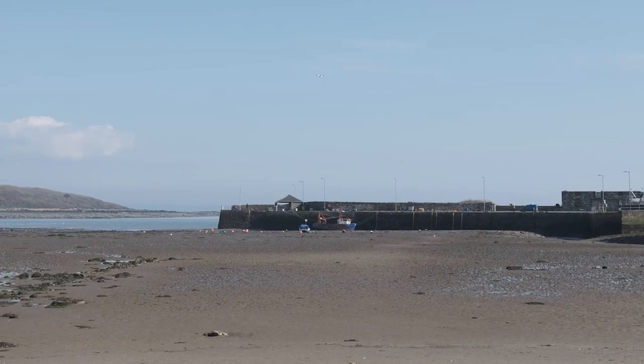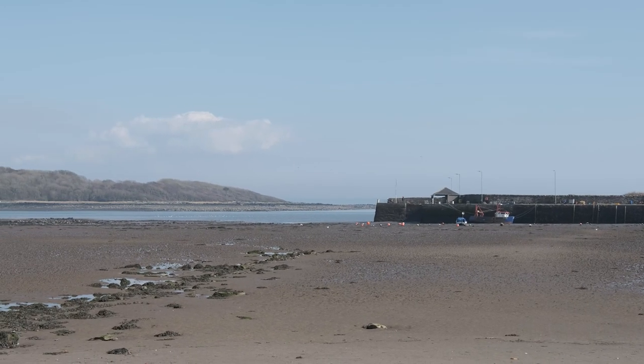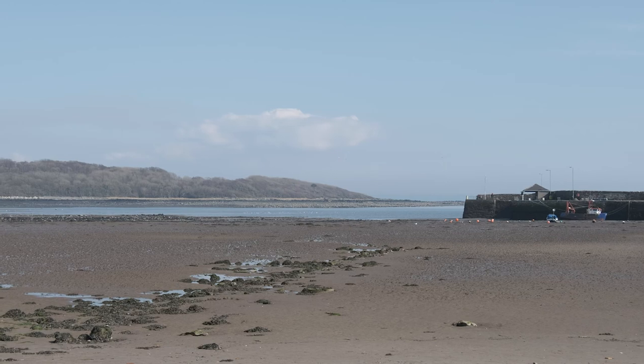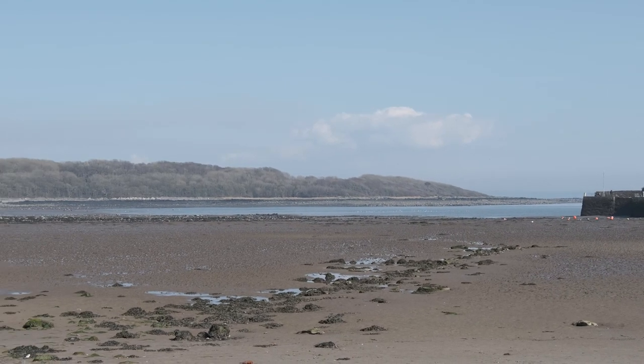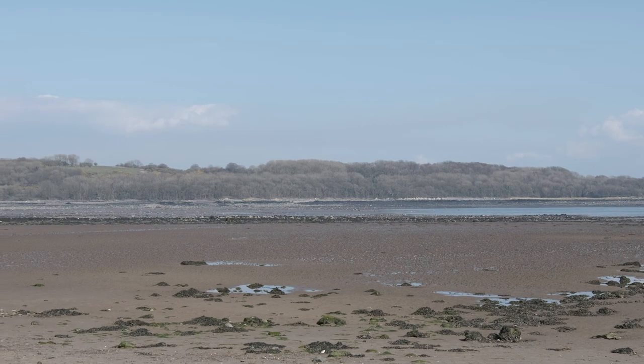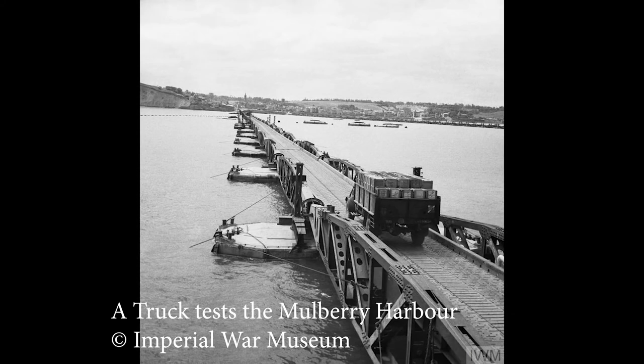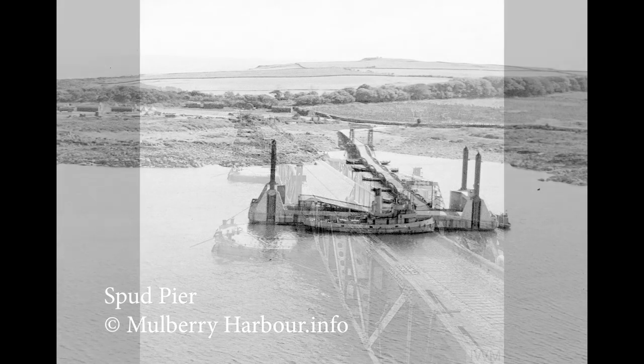In the autumn of 1942, several locations in this remote area were chosen to evaluate their use in preparation for a D-Day invasion. Three prototypes were considered: the Hippo, the Swiss Roll, and the Spud Pier and Whale Roadway. This was the harbour that went to war. This was the Mulberry Harbour.